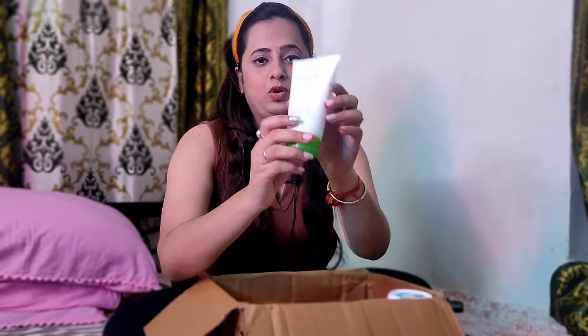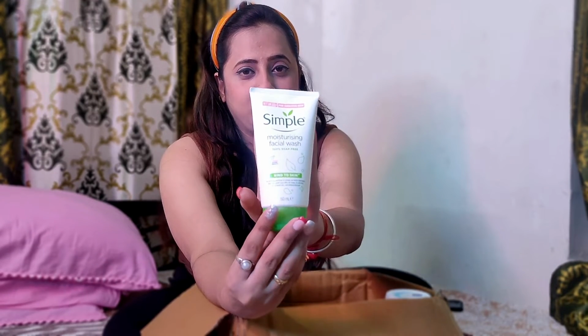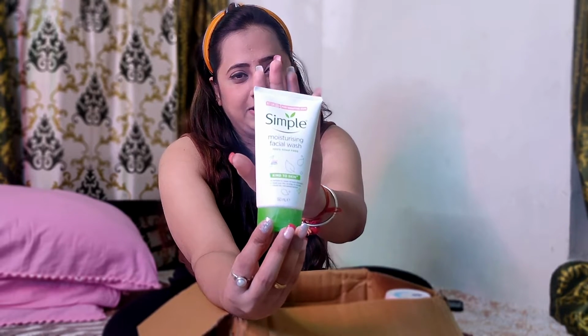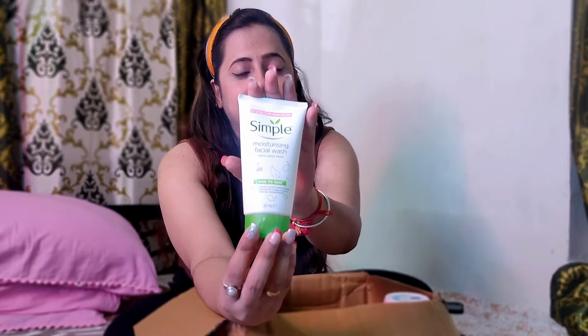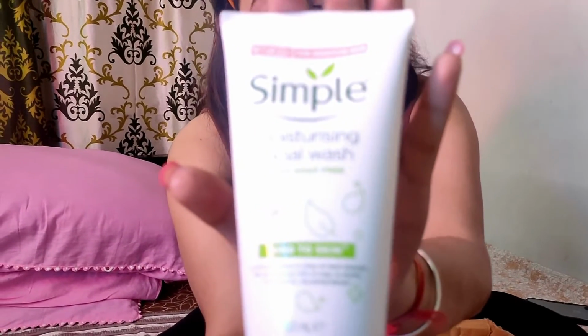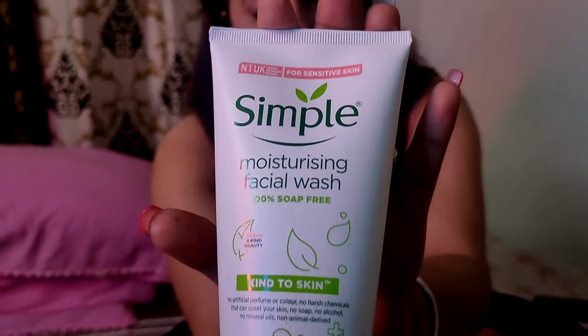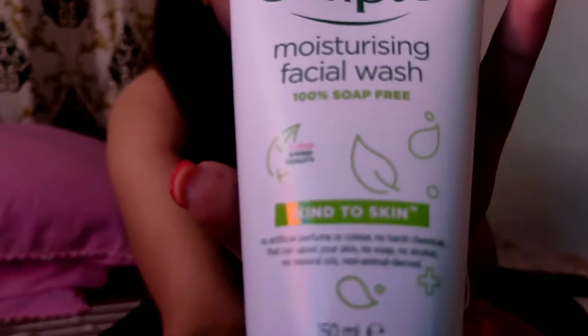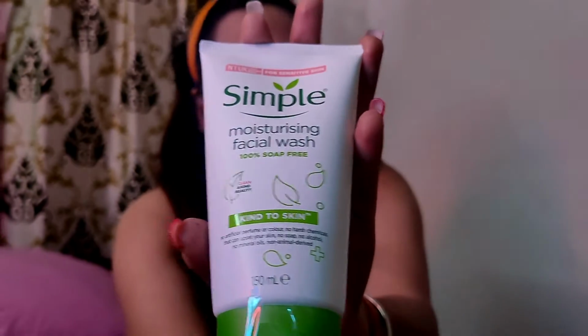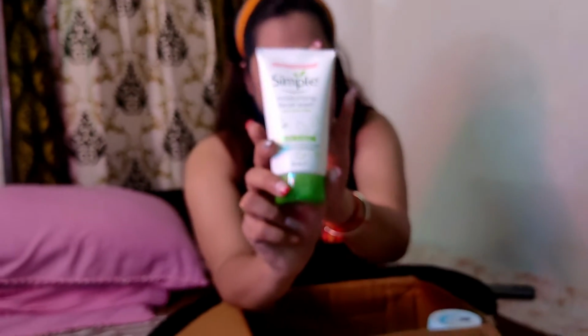So moving on, the first category we are moving with is the face wash. This is the first face wash I got. This is from Simple Moisturizing. As you know, I just want to add that I have dry skin. That's the reason. Those who have dry skin, you can definitely go ahead and purchase. ये सेल पे था. I got a pack of 2. बहुत ही reasonable price पे मिला है. So those who have dry skin, do try this out. I am pretty sure you will never regret.